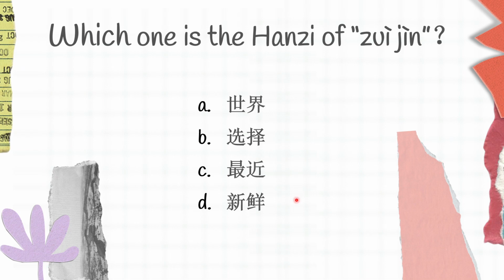The first question, which one is the hanzi of 最近? You can try to guess first. A is 世界, B is 弦子, C is 最近, D is 新鲜, and 最近 is C.